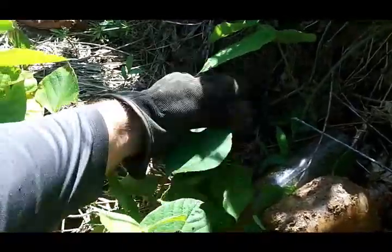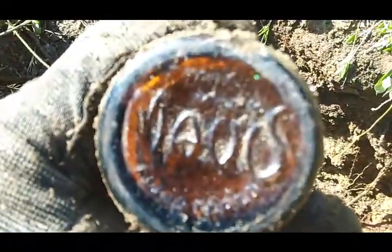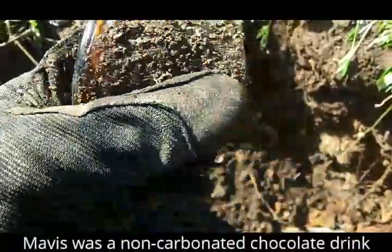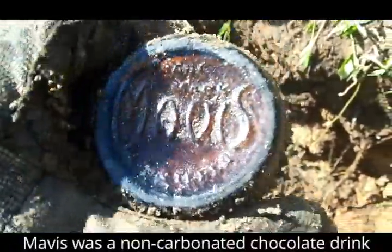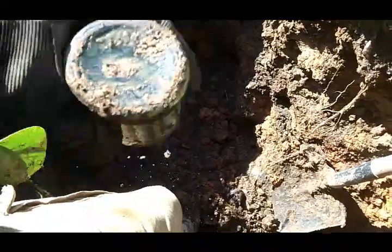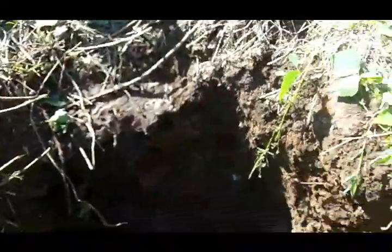I got a little amber and a couple little things right there so far. Well, that's interesting. I've never found anything like that one. It says Mavis, M-A-V-I-S, trademark registered, brown Mavis. Think that was a beer? We'll find out. There's that Coke. Let's see what we're gonna get. It's gonna be 1915 or 23. Of course, the side we need is right there, broken. I'm gonna say that's probably Concord 1923.